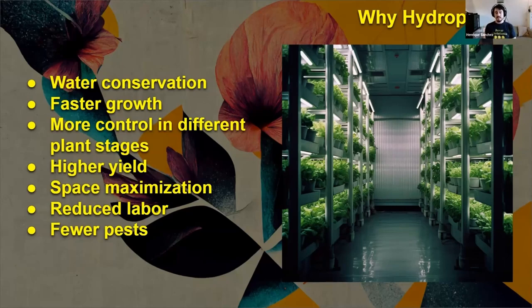We also have some space maximization, as you can see in the image. This is because it's also possible to grow vertically more easily. We have reduced labor. It's easier to automate many of the things involved with this type of farming. And we can have fewer pests. This is because the lack of the use of soil can break some of the life cycles of some insects that can become potential pest issues.